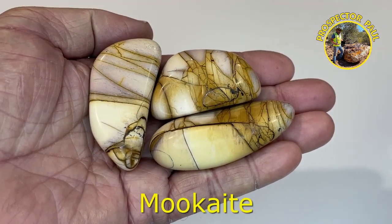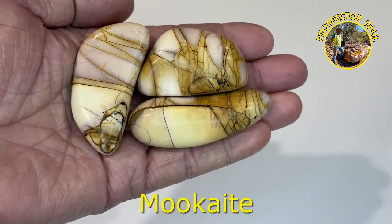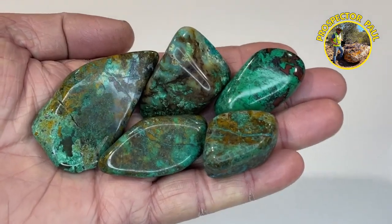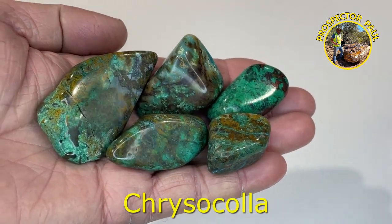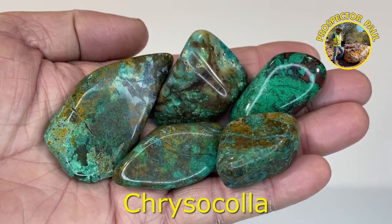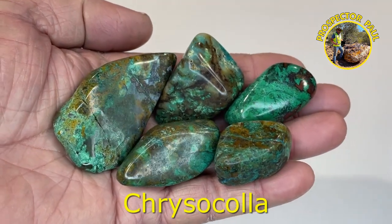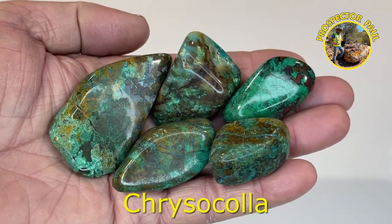This is also Mookaite. Mookaite only found in one place, and that is Gascoyne Junction, right here in Western Australia. This beautiful rock, I guess I'd have to say my favourite. This is Chrysocolla, and this is from the Ravensthorpe area. Basically it's a byproduct of copper. Where there's copper, it starts to stain the rock and creates these beautiful green colours.